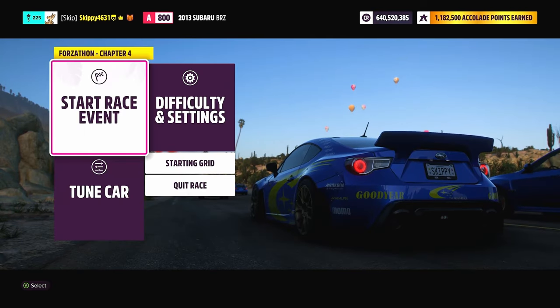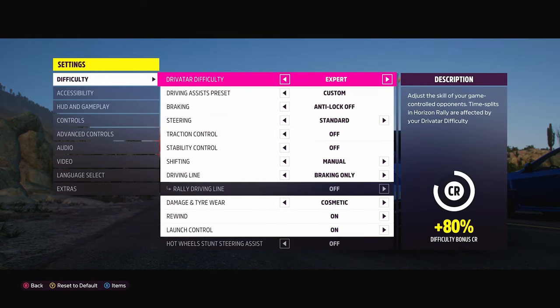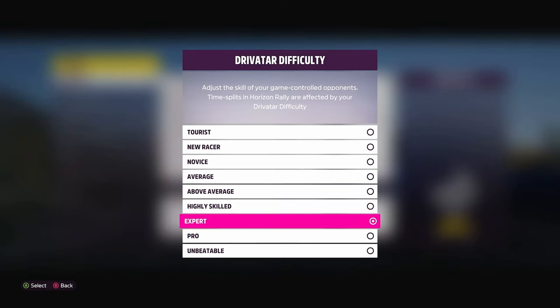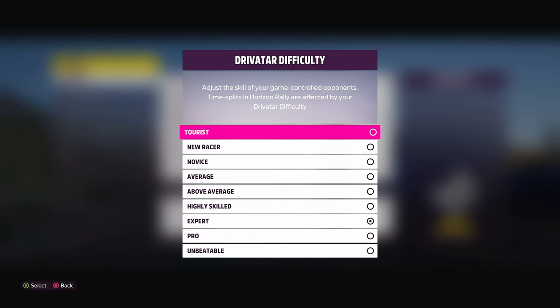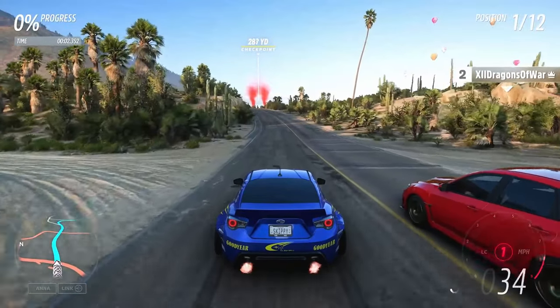Now, as we do need to win either a dirt race or a street race, I'm going to hop into the difficulty settings and bring my driver type difficulty down to tourist. There's no reason to make it any harder than it needs to be. Here we go then, one quick street race in the Subaru BRZ.